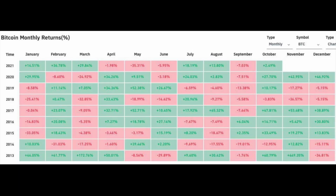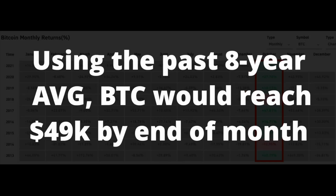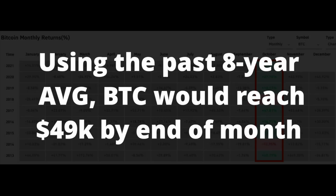Besides this year, I'm sure most of you have heard the news that October is usually very bullish for Bitcoin. That is true, as out of the 8 years since 2013, BTC has been green 6 of those, and already is green this year, or starting it out good. But if we took the averages of those 8 years, 2020 to 2013, it would be an average gain in October of just 22.3%. If we followed this, Bitcoin would only reach 49,000 by the end of the month.